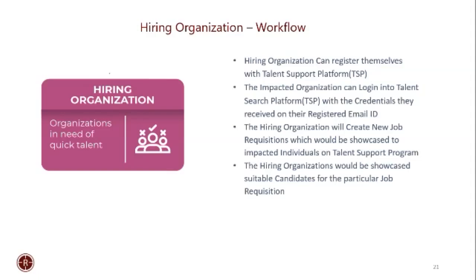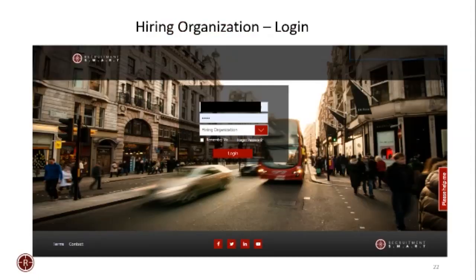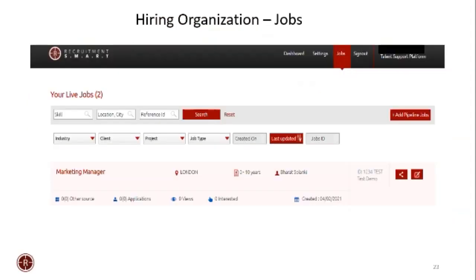Let me just take you through a detailed look. So the hiring organization can log in through the credentials that they have received in their email, by selecting hiring organization as the login type. Once they have logged in, these are the jobs that they currently have or have had created. These jobs would be showcased to the impacted individual based on their relevancy.